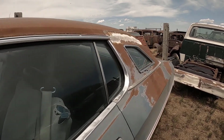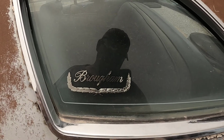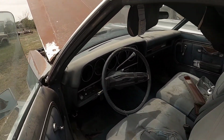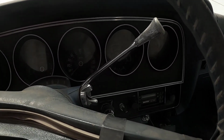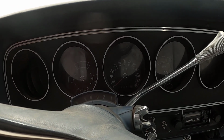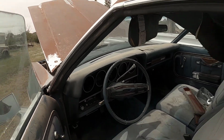Oh, and it has original miles on it too, as you see. Brougham. Try to get in here to see the original miles, because it's not been flipped. So we have original 73,241 miles. Yeah, not flipped.